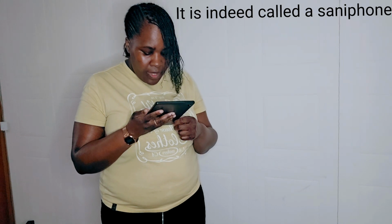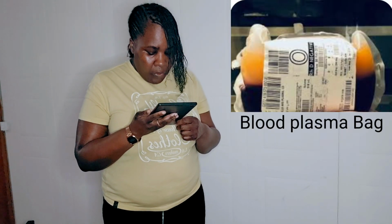We also have the helicopter created by Paul E. Williams. We have the, looks like it's called the Sanaphone. Maybe it's a saxophone, I'm not sure. By Jerry Johnson. The blood plasma created by Dr. Charles Drew. Ice cream. Oh my goodness.